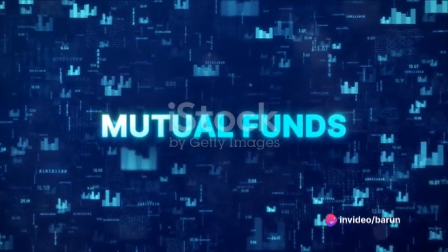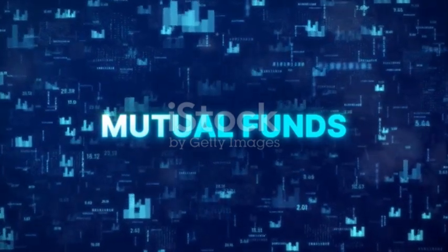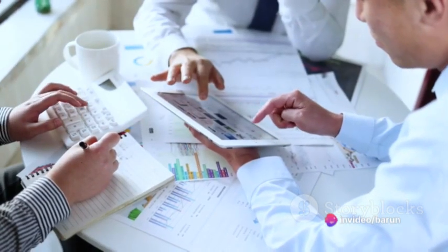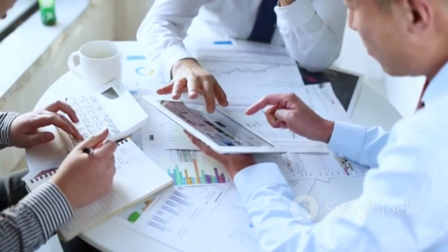Ever pondered the workings of a mutual fund? Indeed, it's a business that amasses money from its patrons to invest in a variety of securities. A popular method for investing, particularly for the long term. So, how does a mutual fund operate? It collects money from its patrons, which is then invested in various securities by the fund manager. Profits or losses are equally divided among all investors according to their shareholding.